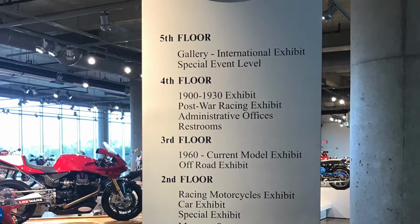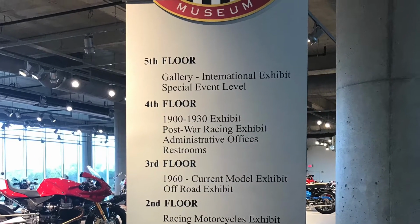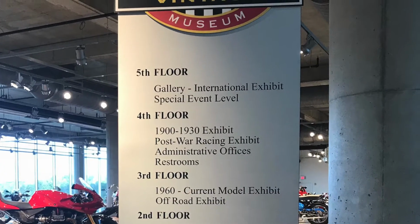It is 1,400 motorcycles, 5 floors. I was totally blown away by this museum. I thought I would share it with you guys.